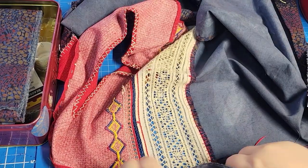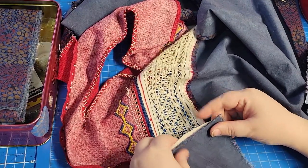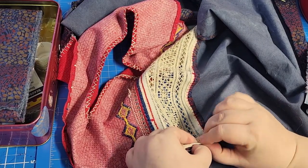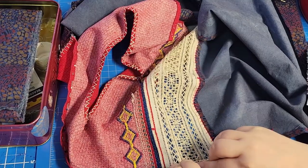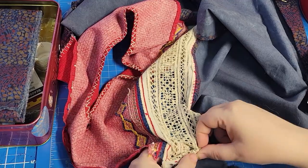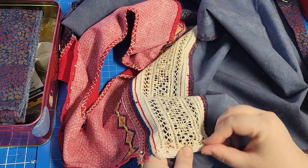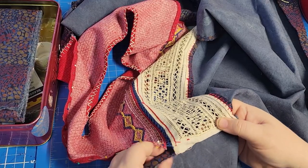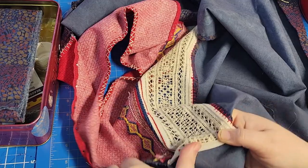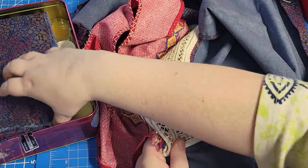join it together such that these fold over each other this way and then are sewn. It's kind of awkward to do just holding it in place, but that way, the raw edges are still encased, but just that this section gets folded in the opposite direction.